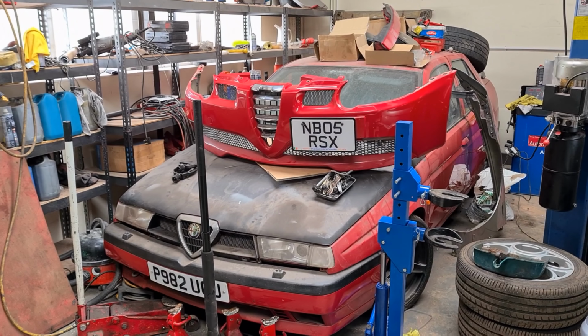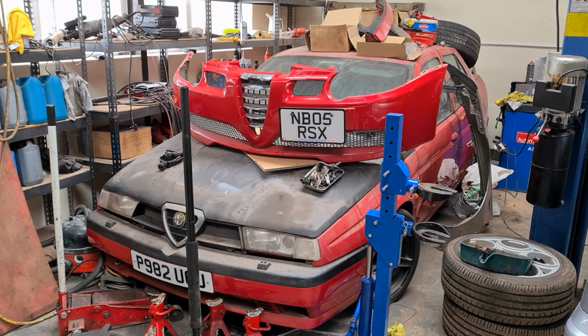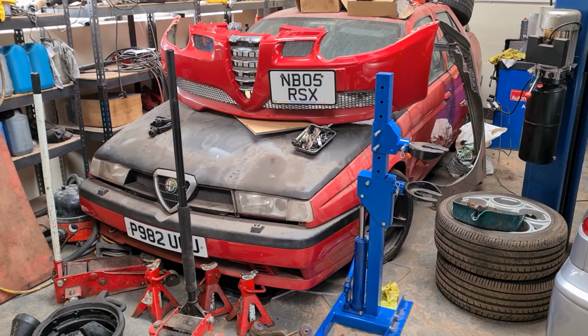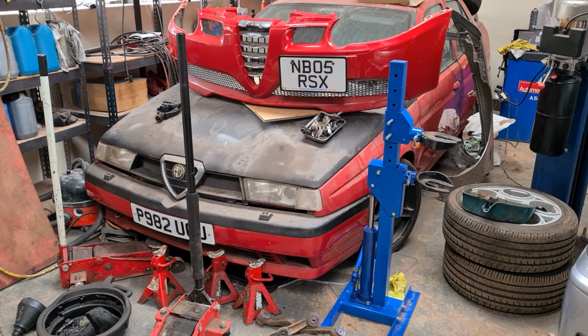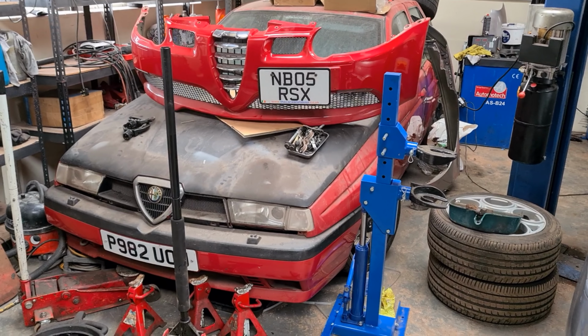The 155 at the minute is being used for part storage. I did get it out the other week and we've got a fuel leak from the fuel pump, and the fuel pump has cracked. So I have done a temporary bodge to that, but yeah, it still starts on the button, drives brilliantly, but we'll find the time one day to carry on with it.